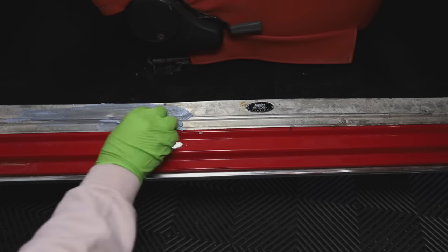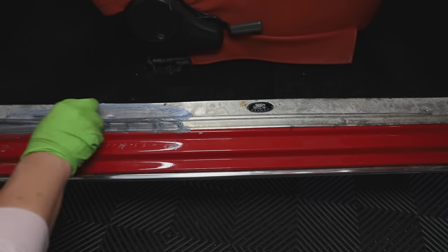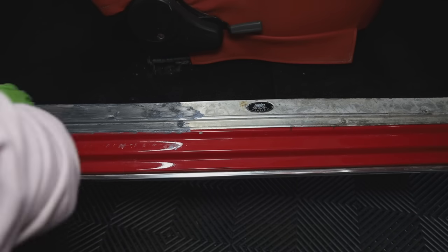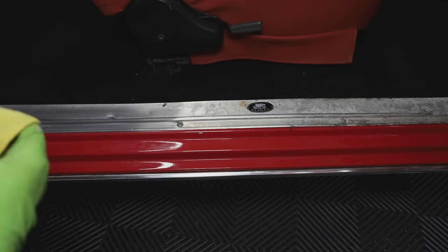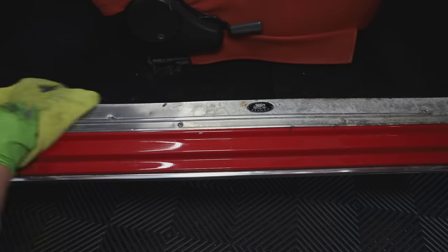Before we moved on to the exterior, we noticed that this rocker wasn't really cleaning up either, so I decided to pull back out the steel wool and the chrome polish, and although it didn't come out 100% perfect, I think it made a significant improvement.